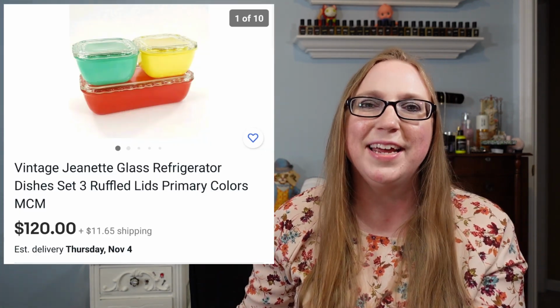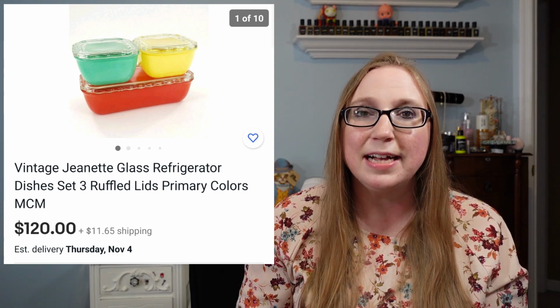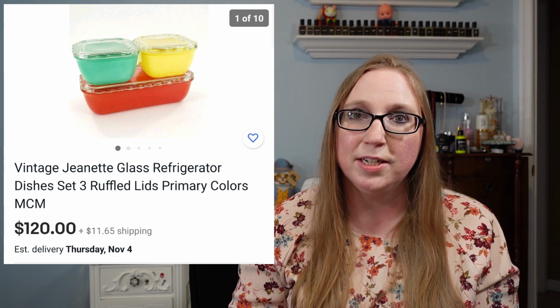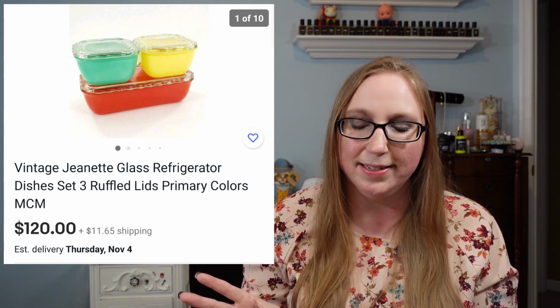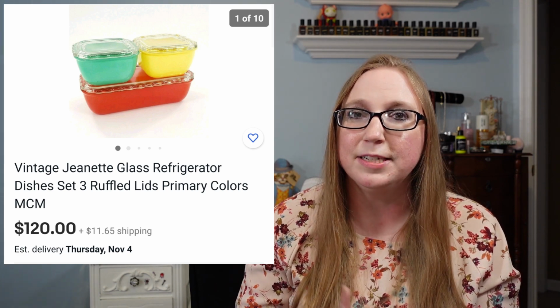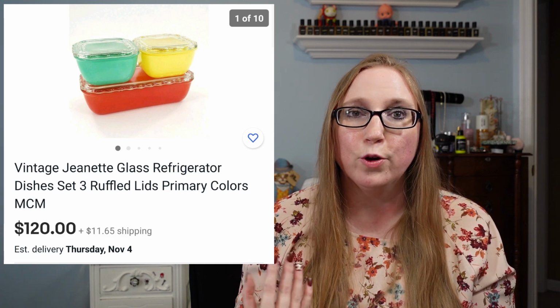And then the other thing I'm going to pop up right here is a set of vintage Jeanette refrigerator glasses. Eric and I had won 2 sets of these at an auction. This was a while back. I had already sold 1 set, so I wanted to go ahead and list my second set. So I did list those as a buy it now for $120, and that's what the last set sold for. So hoping I can get that for this set as well, but we'll see. So that is everything for this haul.